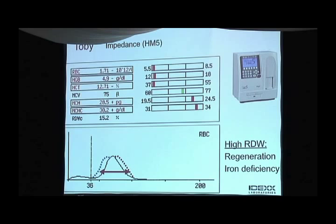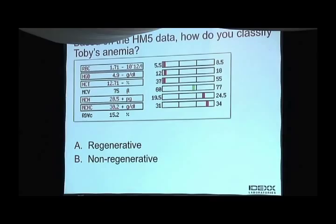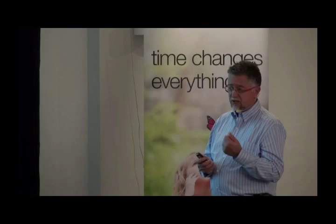So this guy has normocytic anemia, okay? And he has a normal RDW. So would you guys classify it as regenerative based on the indices or as non-regenerative? You will classify it as non-regenerative because it's normocytic and the RDW is normal, all right?